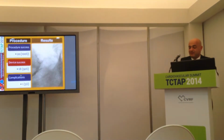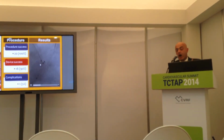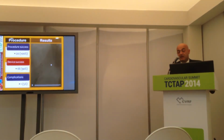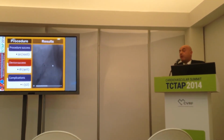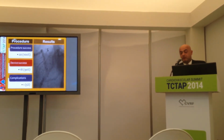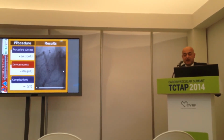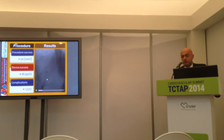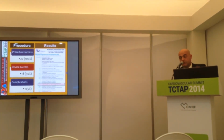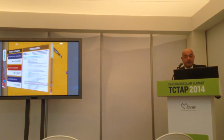But what does device success mean? For example, in this patient with this bifurcation, my access went over the bifurcation, the LAD, so I considered it like a stent placed in the main vessel, so I put 2 absorb stents on the main and side branch, and as you can see here, the result was good. So I controlled this patient with IVUS and FFR, and the result was so good that we will present it at the next PCR as our case.